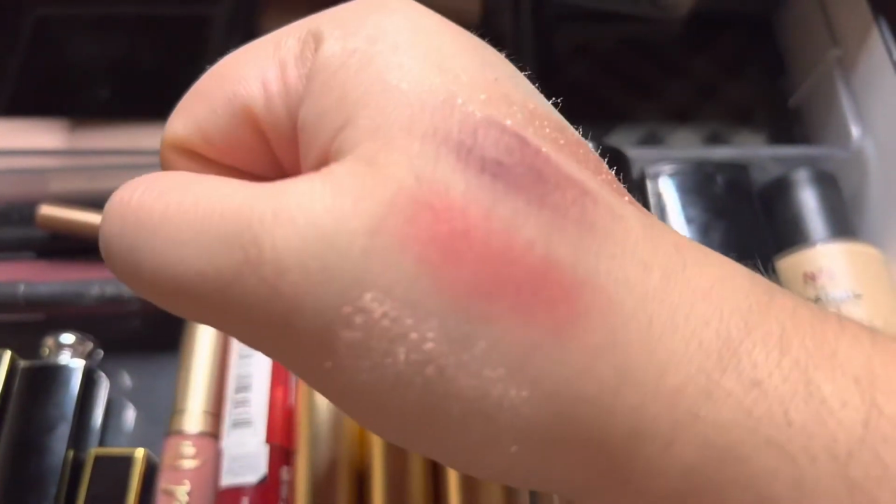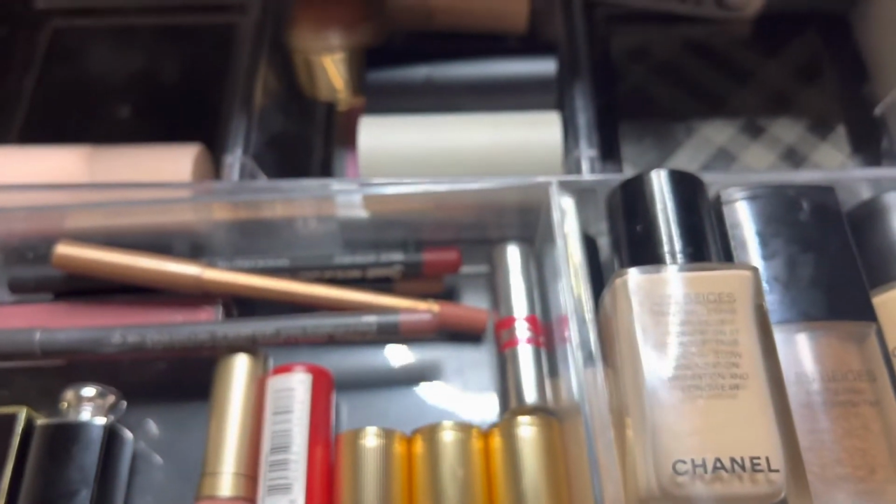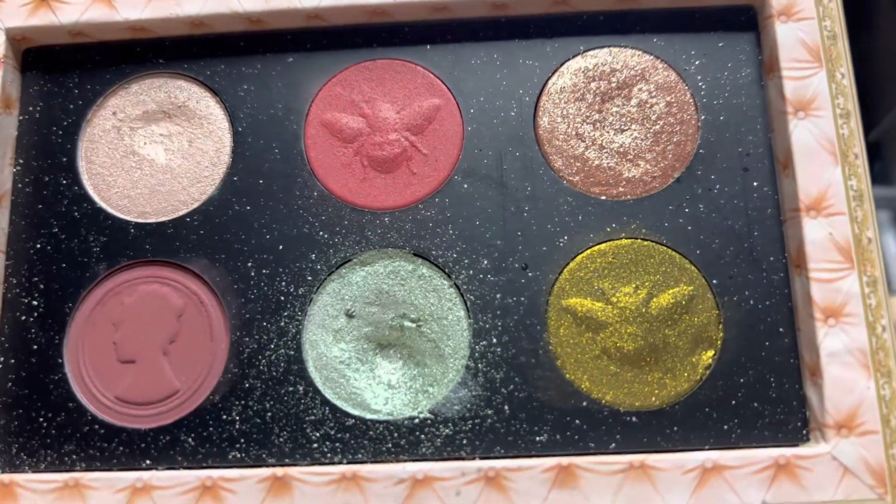So yeah, I think this palette is going to be super cute, and hopefully I can be creative and create some neat looks for you guys.